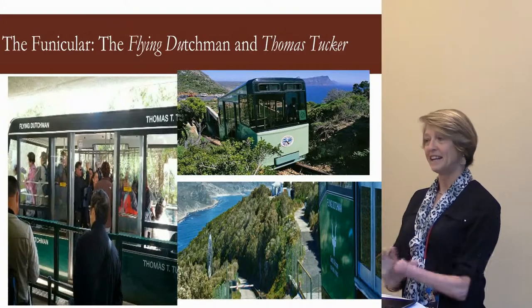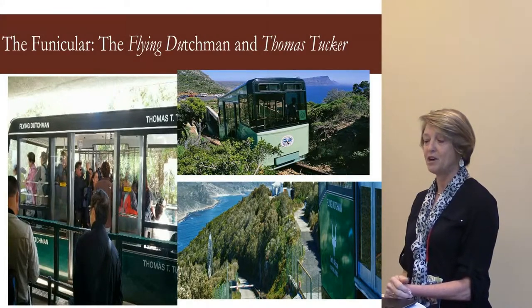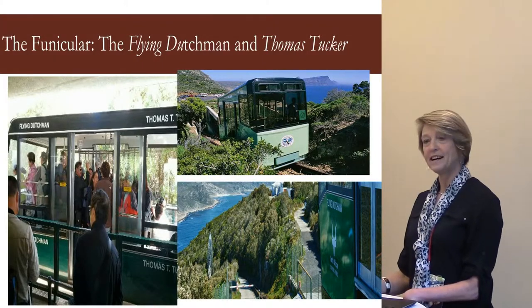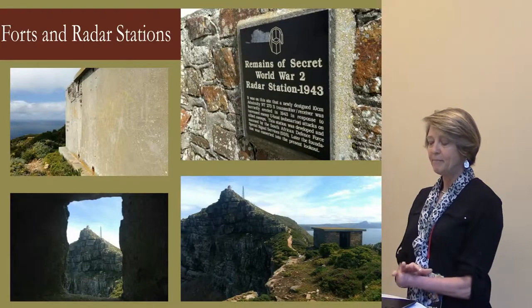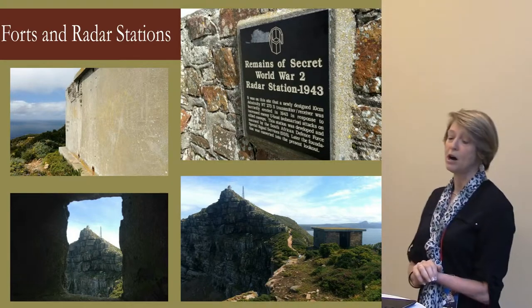The funicular, the little train you saw going up the hill, is named after shipwrecks. It's named after the Thomas Tucker, the American Liberty ship, and the Flying Dutchman, which is a ghost ship that comes past Cape Point. Apart from the shipwrecks, the other popular cultural attractions are forts.